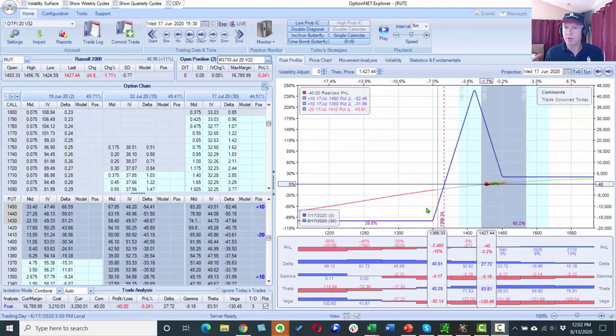For those of you who aren't familiar with an analytical graph, the asset price is along the bottom. So you can see we're at 1427. This is the asset price right here. The sharp-edged line, or the triangle-looking line here, is our expiration line, or what the position value would be at expiration, should we let it go to expiration and not do anything.